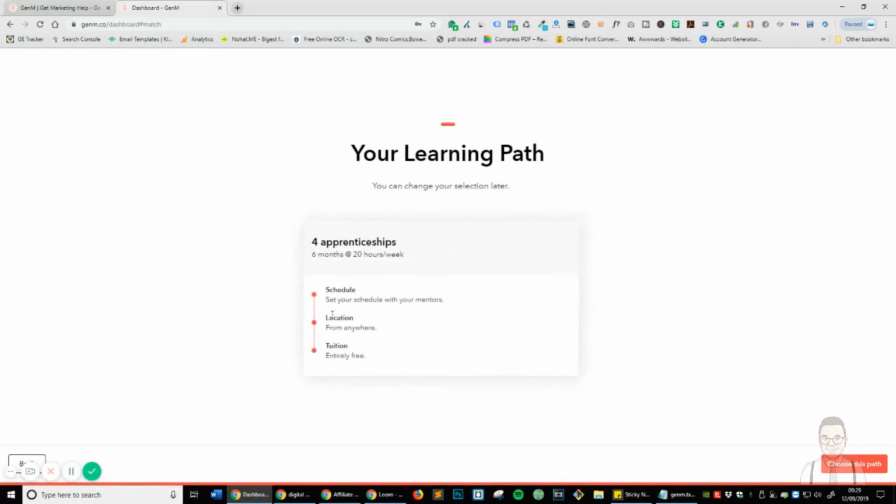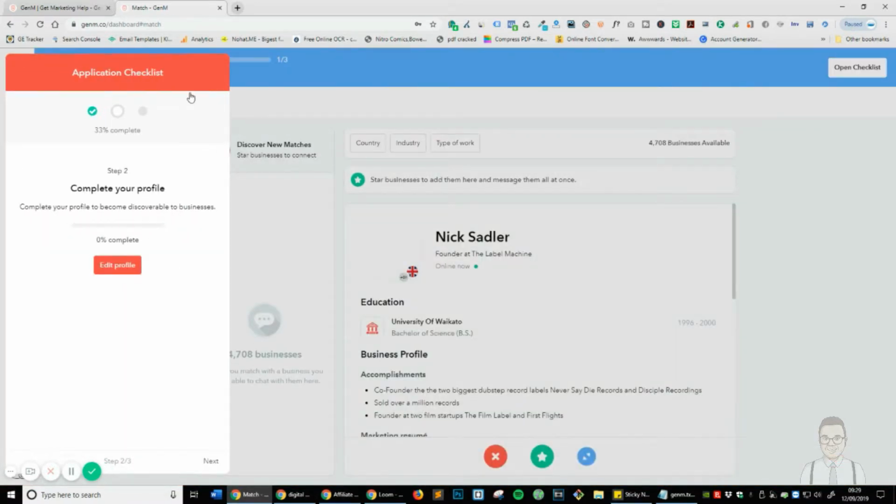So we click next. And then your learning path, you can change your selection later. So set your schedule with mentors. So they actually work around you, not the other way around. So you can do it from anywhere and it's entirely free. Choose this path. And then you will just complete your profile here.